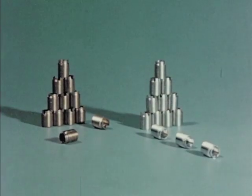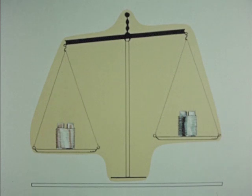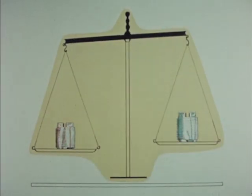These are brass and aluminum bushings used in the electrical industry. As you can see, they're exactly the same size. Now, if a larger bushing were necessary, it could be fabricated from aluminum, and the aluminum part would still weigh less and cost less than the smaller brass bushing. In other words, the larger, stronger aluminum part actually weighs less and costs less.